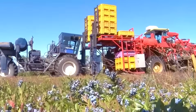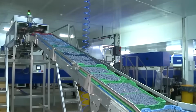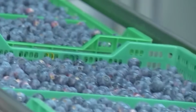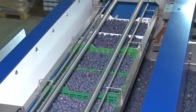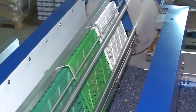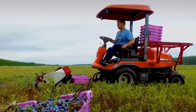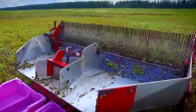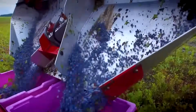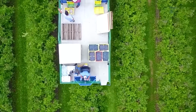Such modern machines also help maintain the quality of the blueberries, ensuring they reach consumers fresh and delicious. Now, these carriers are going to take them with full responsibility and care to the washing facility. So, we are here in this massive, bustling factory where handling heaps of berries is an effortless breeze made possible only by cutting-edge technology.